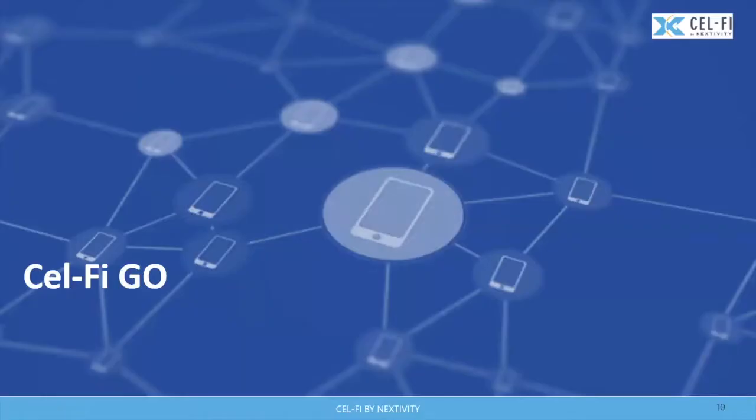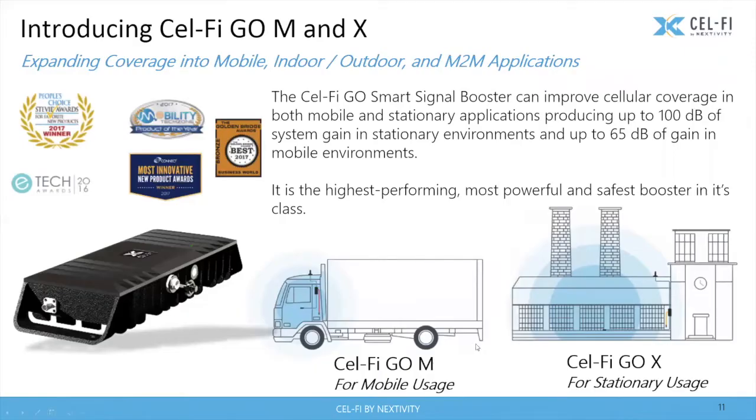So jumping over to the Go product, again, we've got 2 different versions of it. We've got the Go M for mobile usage and Go X for stationary usage. One of the biggest differences is the Go X, we can produce up to 100 dB of gain, and with the Go M up to 65, and those are based on FCC limitations.